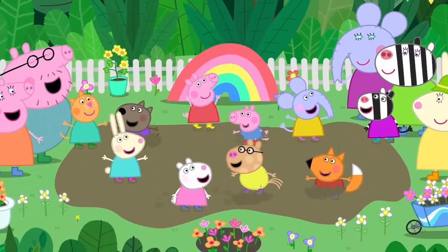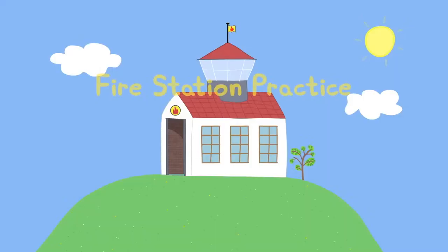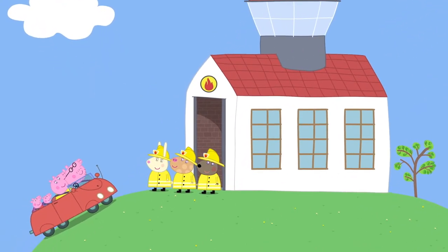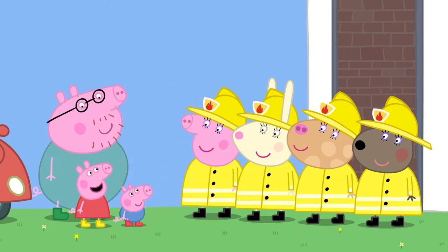Peppa loves all the botanical gardens, especially the muddy one. Fire station practice. Today is the Mummies' Fire Station Practice Day. Hello, Mummy Pig. Are you ready for action? Yes, Miss Rabbit. Mummy, can we stay and watch you practice?